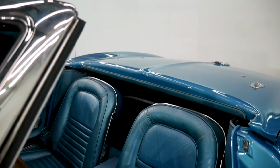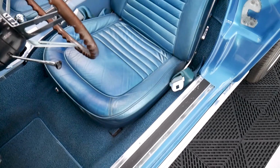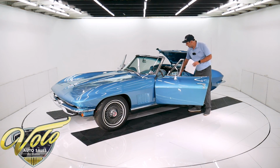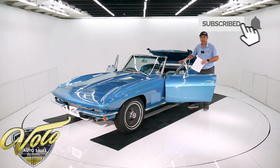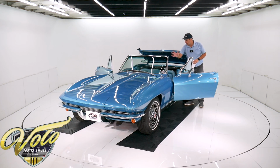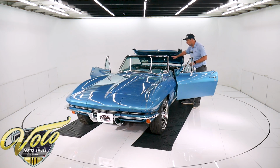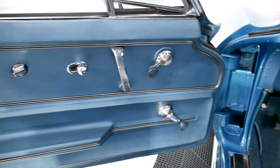Leather seats, and I think they're perfect. They're not brand new. They're broken in like that perfect favorite leather jacket. They're nice and soft. They're not worn out. They're just right. I love them. All bright blue carpet front to back. Looks like it was replaced. Even floor mats. Door panels look like they're really good original.